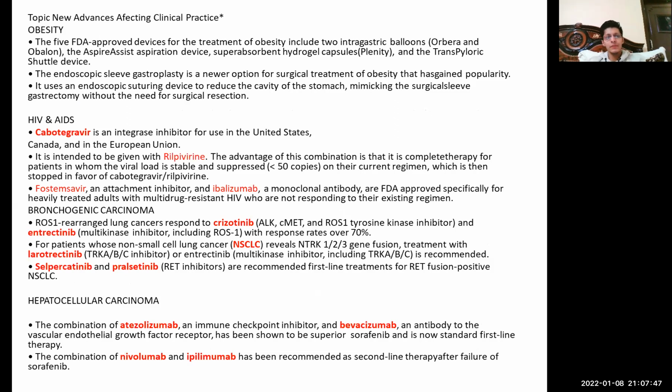Now, obesity. In obesity, there have been 5 new approved devices for the treatment of obesity. One is the Orbera and Obalon balloons, two balloons. Another is the AspireAssist aspiration device. Then you have a super absorbent hydrogel capsule and the transpyloric shuttle device.